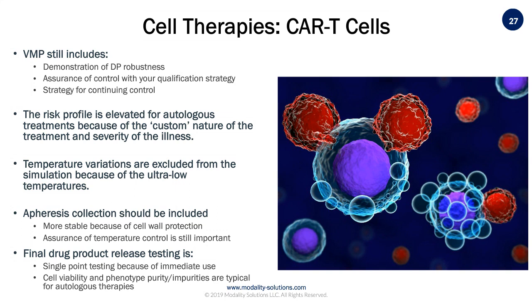Now, cell therapies have typically a much more elevated risk profile, especially autologous cell therapies. And that ties back to the nature of the severity of the illness. Because it's autologous, the precursor, the apheresis, is limited in supply, and if it's lost or damaged, or if the product is lost or damaged, there's no shelf to go back to get the treatment. So that increases the potential severity of the risks because of that. Also, for many of the cell therapies, there are pretty tight treatment windows as well. And so all of those things combined increase the risk profile when you go through and do your risk assessment and your consideration in validation. So that's a big factor that we've seen with the cell therapies.